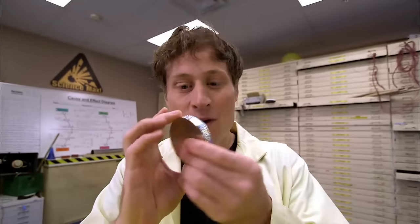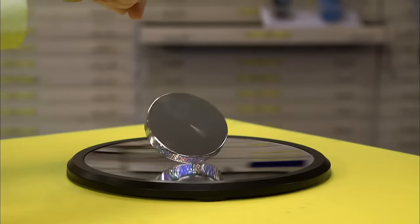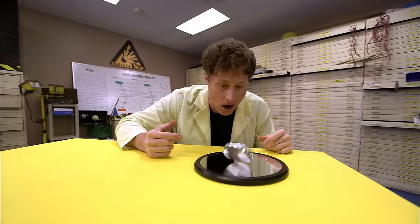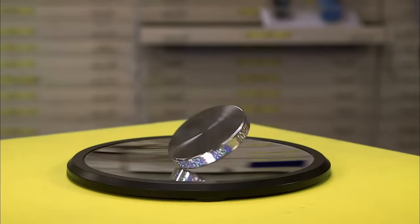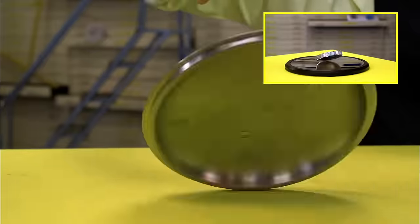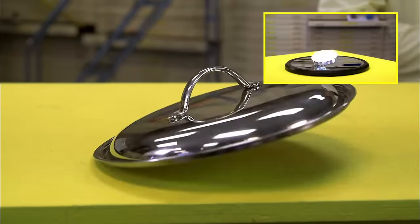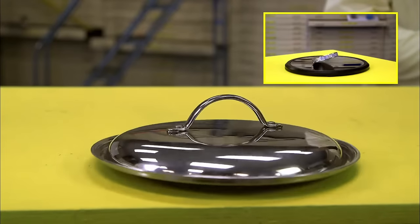Here's a fun way to play with things going back and forth. This is Euler's disc, and it's designed to spin like this. What's going on is friction and gravity are slowing that down and pulling it towards the Earth. Now, you don't need a fancy disc like this to do this at home. All you need is a pot lid. Check it out. When the pot lid spins, friction and gravity start to slow it down, which means each spin gets lower and lower, and the frequency gets higher and higher.